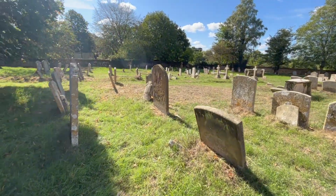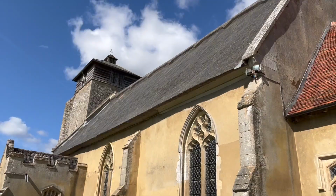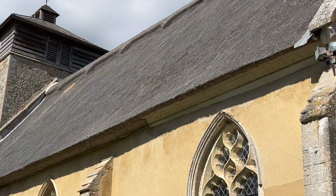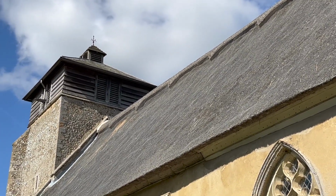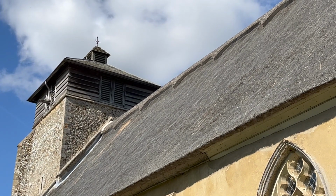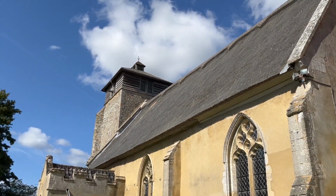But that's it. Now I'm walking carefully through the graveyard to avoid disturbing the spirits. And we just do a final examination of the thatched roof. Don't get too used to seeing those because you don't see a lot of them. And also the belfry up top, made of weatherboarded wood.